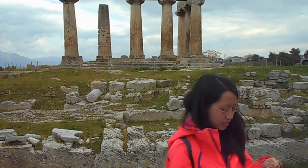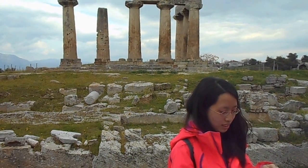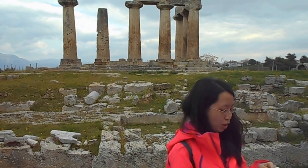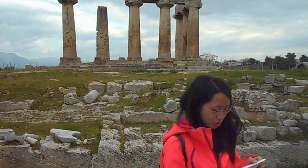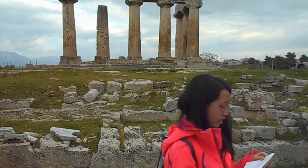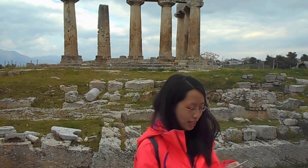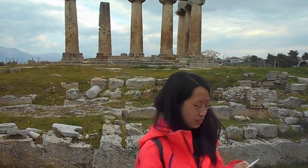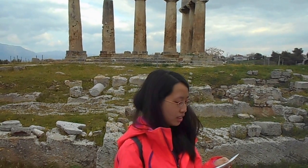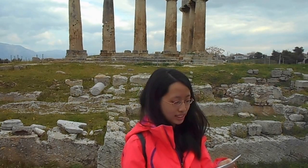Actually, the divinity to whom the temple belonged has long been debated. Many have identified it as the temple of Apollo due to the geographical description given by Pausanias. However, there is very little evidence aside from this which identifies the temple as such. Additionally, even if the temple did belong to Apollo, its epithet remains a mystery, as Pausanias only mentioned a gold statue and no other details.